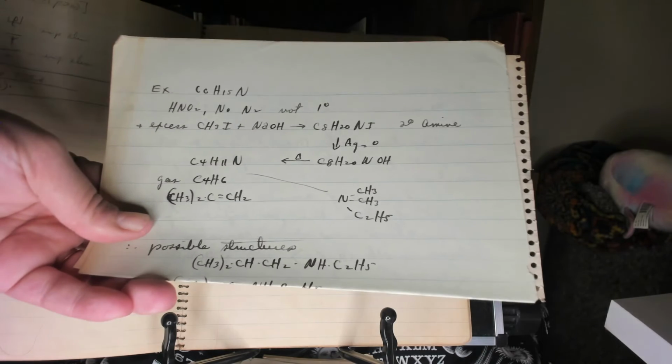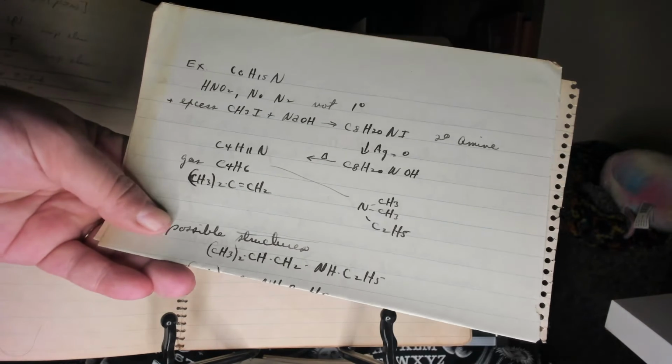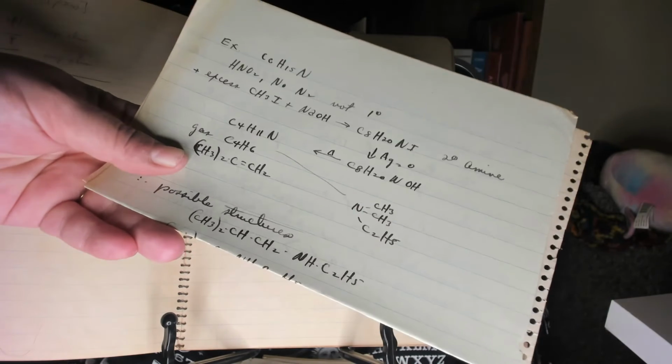Here's stuff in pen. I always like seeing the ink pens. We don't have pens like this anymore. This is before the petroleum pen ink. This is actual ink from an ink pen.